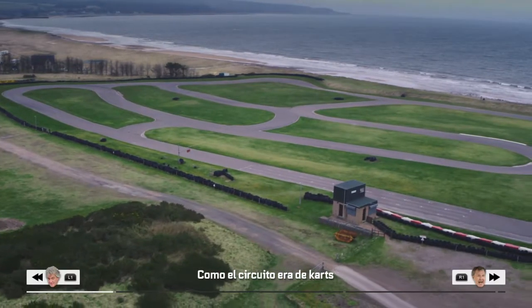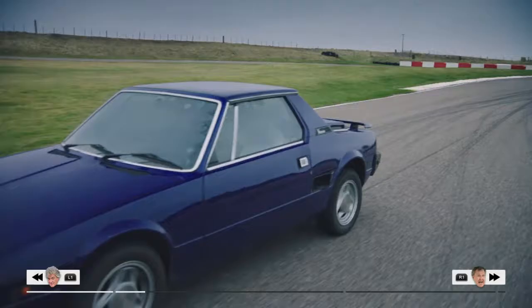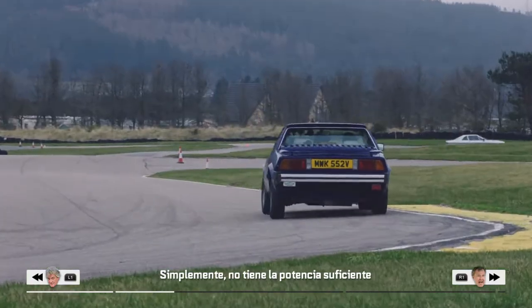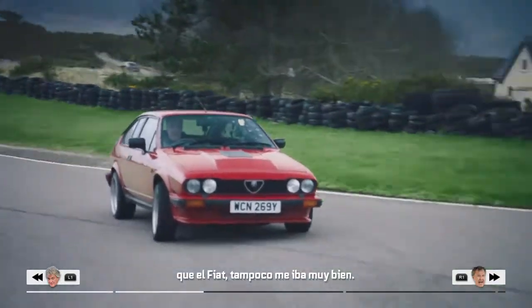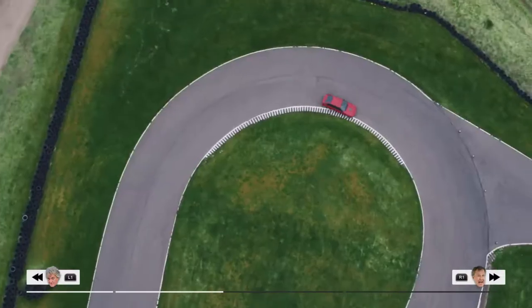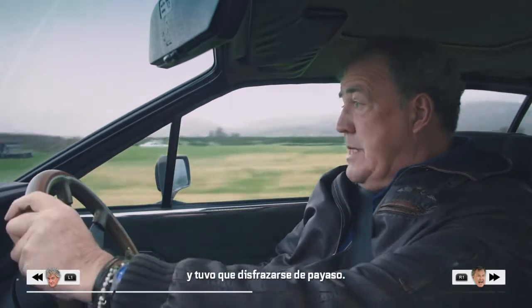Since this was actually a go-kart track, it was too narrow for car racing. So I decided we should have a drifting competition. It doesn't work. It simply doesn't really have the power to throw its tail out properly. Even though my Alpha had twice the horsepower of the Fiat, things weren't great for me either. Just grip and more grip. I know Roger Moore drifted a GTV6 in Octopussy, but then he crashed into a fence and had to dress up as a clown.